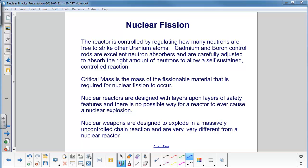The nuclear reactor is controlled by regulating how many neutrons. That's the key part. You saw how when uranium-235 is struck by a neutron, it will fission, producing fission products like barium, krypton, and more neutrons. So depending on how many neutrons we let hit other uranium nuclei, that tells you how fast the reaction will proceed. So there are objects called cadmium and boron control rods which will absorb neutrons. They are carefully adjusted to absorb just the right amount of neutrons to allow a self-sustained, controlled chain reaction.